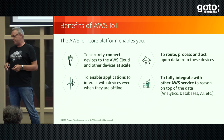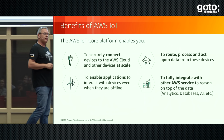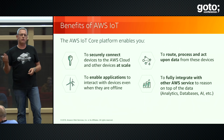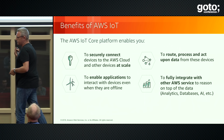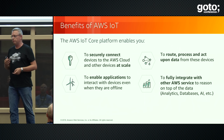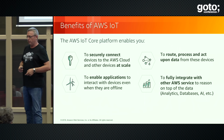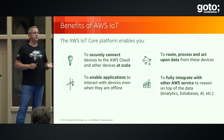First of all, everything related to security. The ability to connect your devices in a secure way into the cloud to make sure that nobody can sniff the information coming from your things and nobody can send information that is not allowed, and of course managing at scale. And this is a very important piece of it, the ability to take everything I'm showing you here and run it in very large scales. And we have customers doing that with hundreds of thousands of devices, with millions of devices.